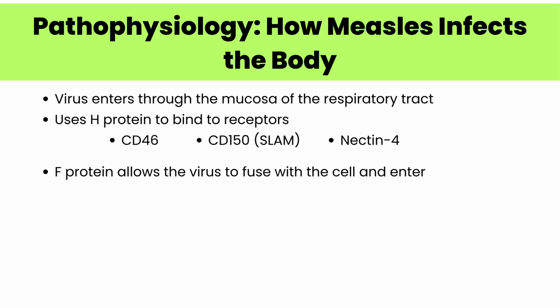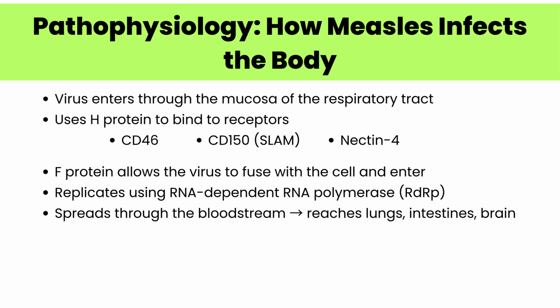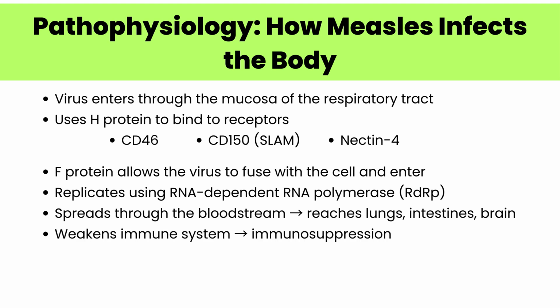material. Since measles is a negative-sense RNA virus, it needs an enzyme called RNA-dependent RNA polymerase, RDRP, to create a positive-sense mRNA strand, which is then translated into viral proteins. From the lungs, the virus is picked up by dendritic cells and alveolar macrophages, which carry it to the lymph nodes. From there, it spreads through the blood to other organs like the intestines and brain. The virus also weakens immune cells, leading to measles-induced immunosuppression, making the body more vulnerable to infections.